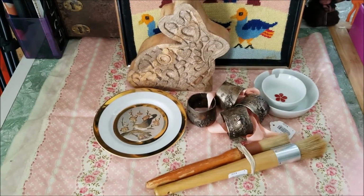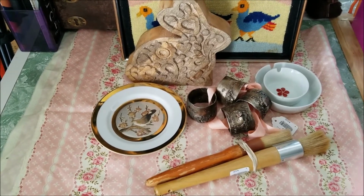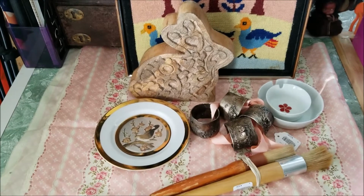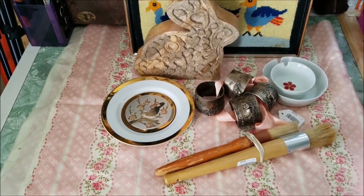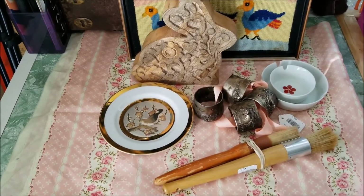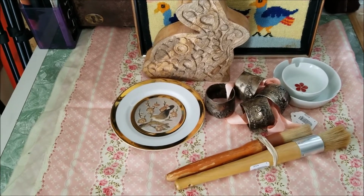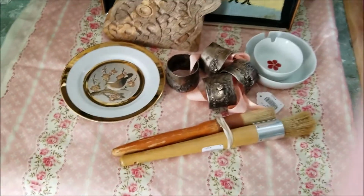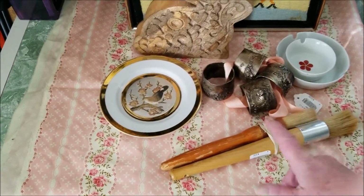A little haul from yesterday. Like I said, I didn't have a lot of time, so I didn't peruse two or three times like I usually do. I only had about 15 minutes, but I picked up some fun things and a lot were on sale. So let's just see what the little haul looks like.